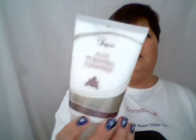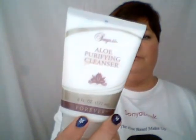Okay, what do you use instead of the wipes? Well, if we stay with the Sonia skincare regime, then take the aloe purifying cleanser and use that all over your face and then take it off. And otherwise use your normal foundation.